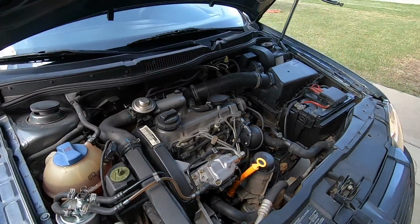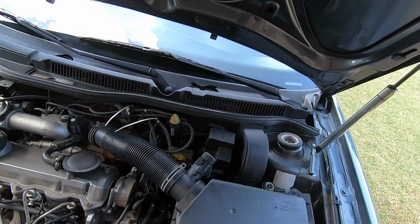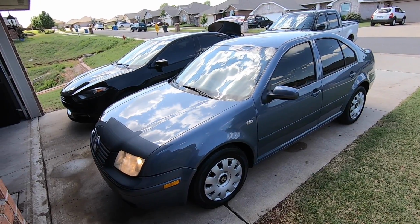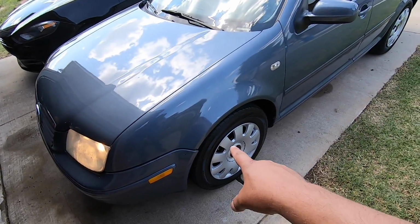There we go. And I guess now I can give you a proper walk around of what the car looks like with her new paint job. So here she is, ladies and gentlemen. New windshield, new paint job, detailed interior, new hubcaps.